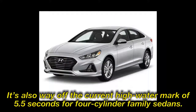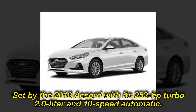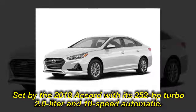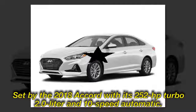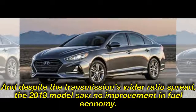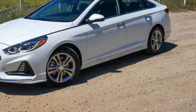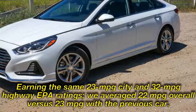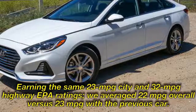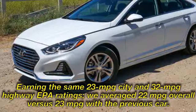It's also way off the current high water mark of 5.5 seconds for four-cylinder family sedans, set by the 2018 Accord with its 252 horsepower turbo 2.0-litre and 10-speed automatic. And despite the transmission's wider ratio spread, the 2018 model saw no improvement in fuel economy, earning the same 23 mpg city and 32 mpg highway EPA ratings. We averaged 22 mpg overall versus 23 mpg with the previous car.